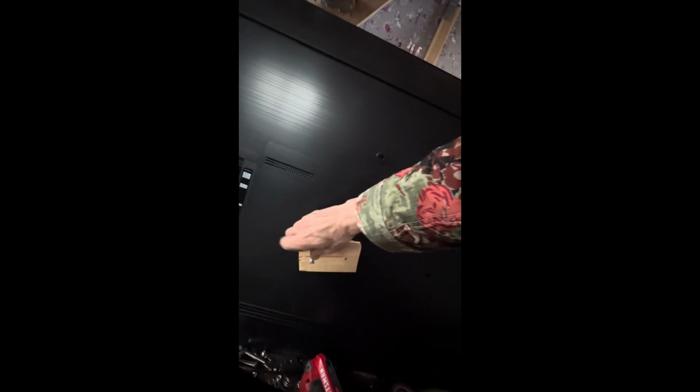And then this is gonna connect into the back of the TV right there. So yeah, this goes into the back. It'll be on the bottom part, these 2 wood pieces. In the middle is gonna connect onto that and go down and screw into that stud.